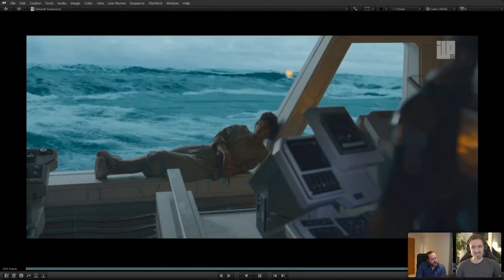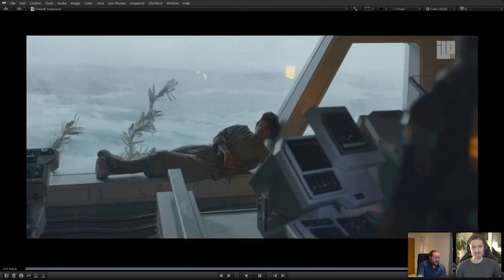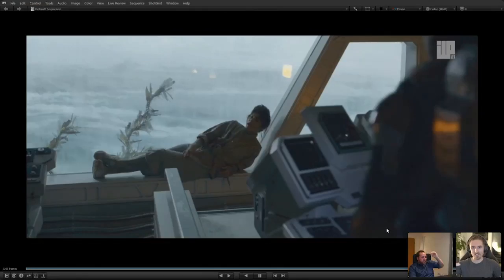About a month of sim for that background. But it looks crazy. So it looks good. That's nice. Do you think it would be cheaper to just go shoot a river? Like, shoot a plate and put it in the background? No, I actually don't think so.